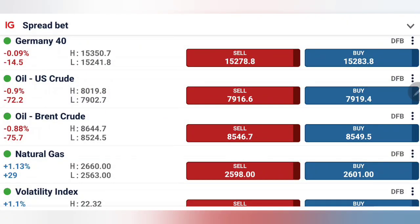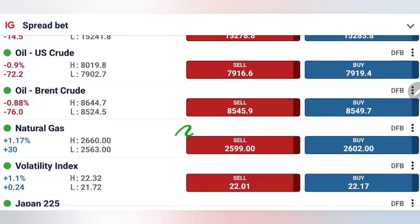US crude WTI, failing to sustain above 80.2, has seen a sharp drop and is now back to the support levels at 79, 79.2. Likewise, NG has seen a good rise to 26.6 and has now erased the gains for the day. So what to expect for today? Which position should you take in order to profit trading crude oil, WTI and natural gas today? We will see with the help of charts and indicators. First oil, followed by NG.